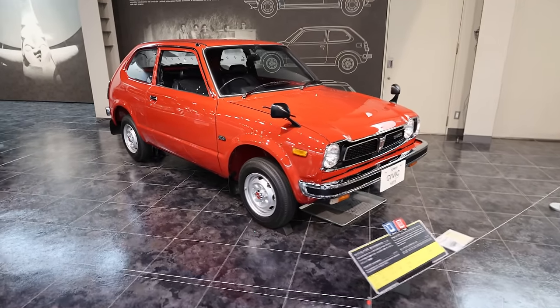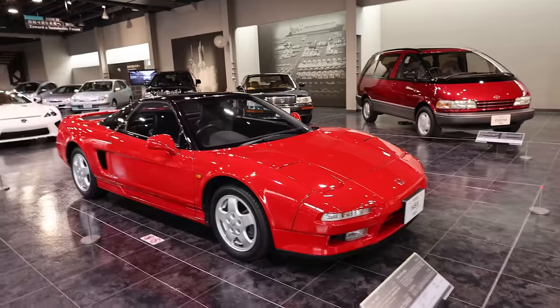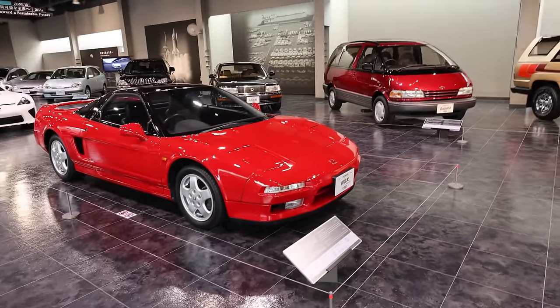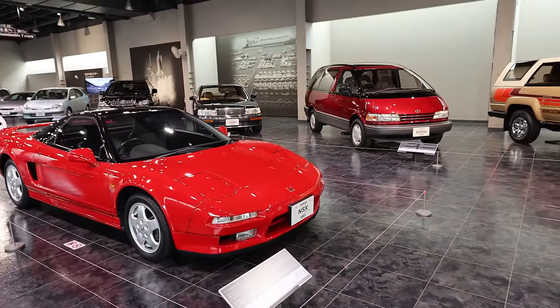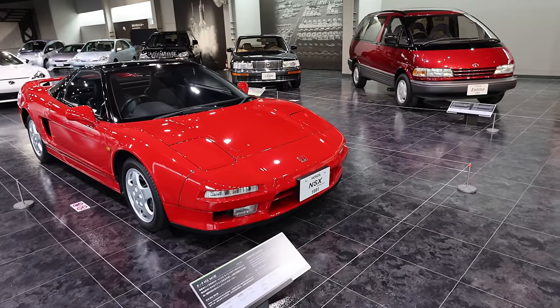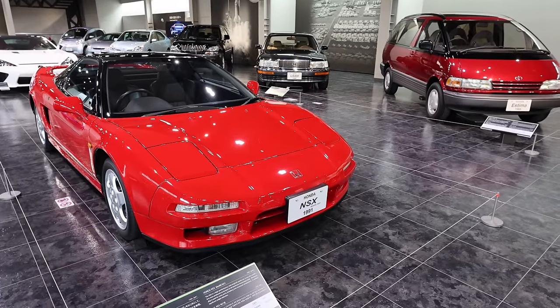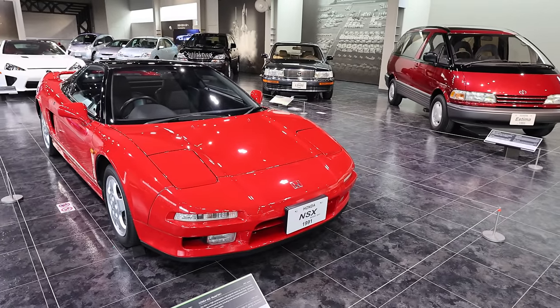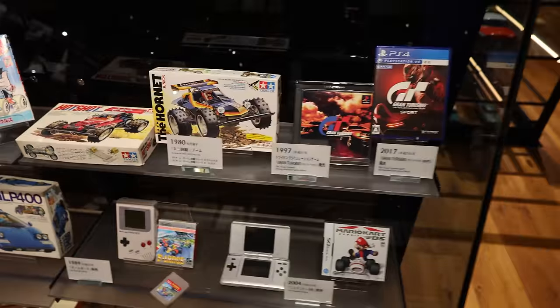Another car I would drive every single day. So cool looking. Can't forget about the NSX NA1. Without a doubt, my favorite NSX. No power steering, less sound deadening. Feels so much more fun to drive, even though it's 5-speed and it's less power than the NA2. This area of the museum is something I can really appreciate.